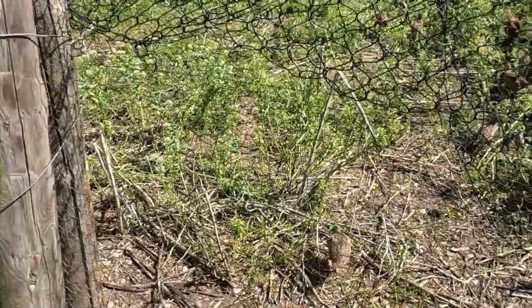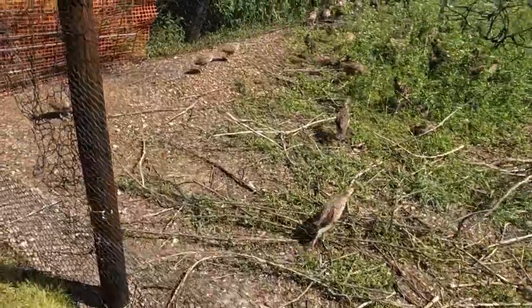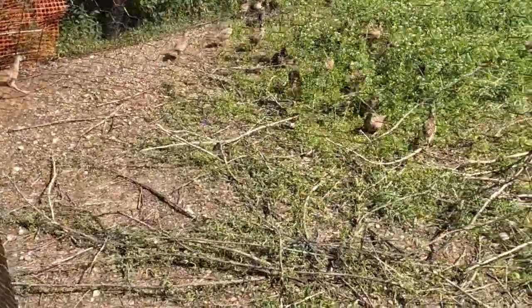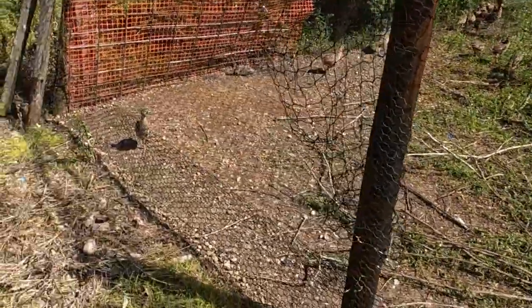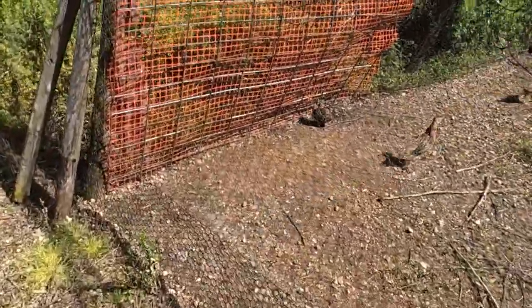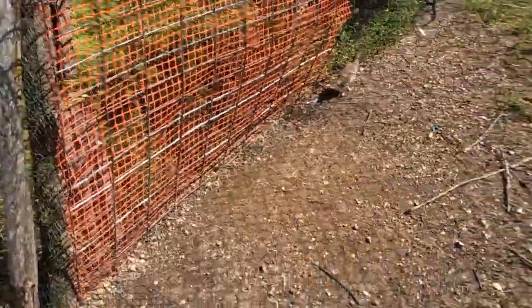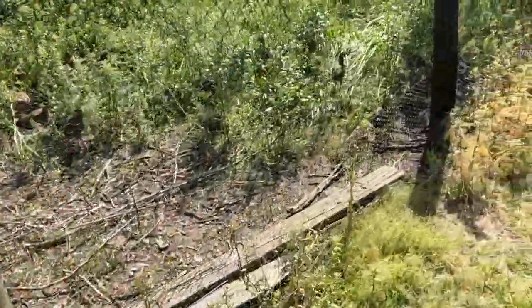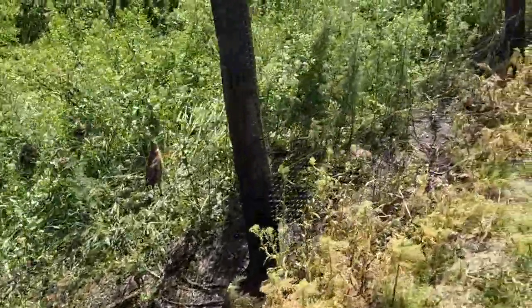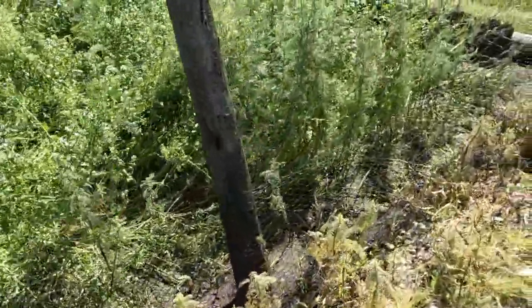Got those blinders on them so they don't pick each other. So I can get lots of pheasant innards and feathers in the fall when they start hunting them. And it attracts coyotes where they dump them, and it also attracts skunks.